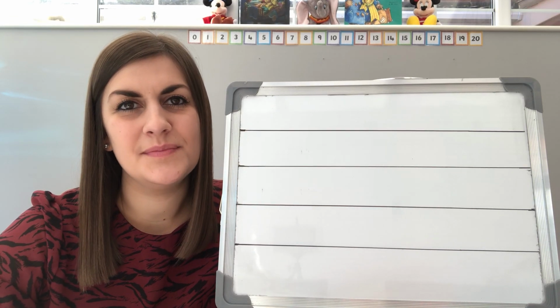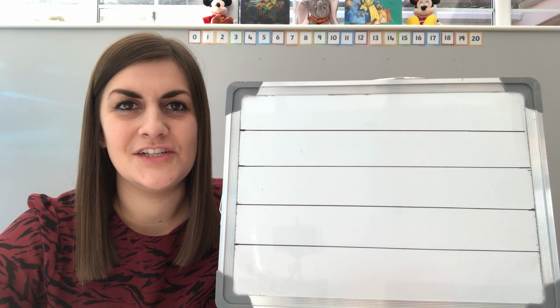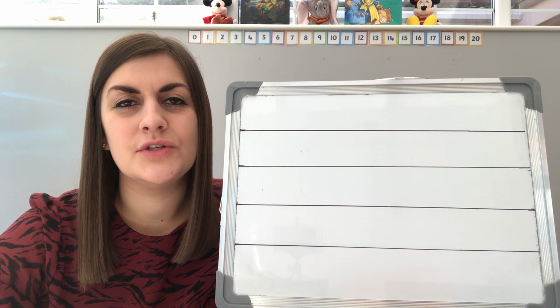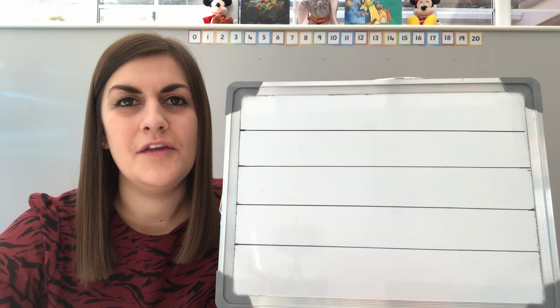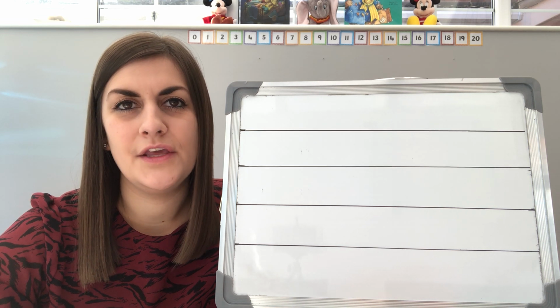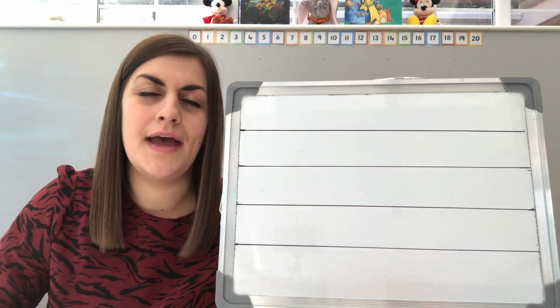Year 1, welcome to your maths session for today. Now this week we've been looking at addition and subtraction facts. Can you remember which number we've looked at on Tuesday and Wednesday? Very good. We've been looking at 17. So have a little think about which number you think we're going to be looking at today in maths. And I'll leave you to do that.